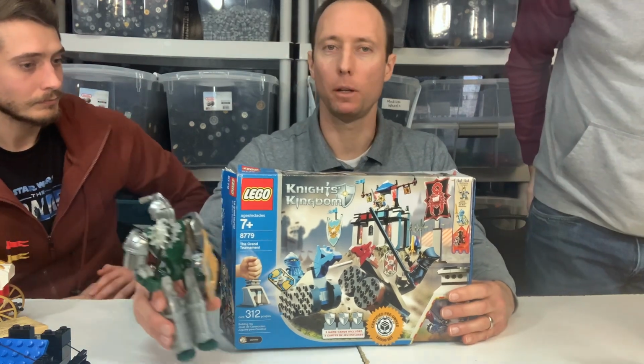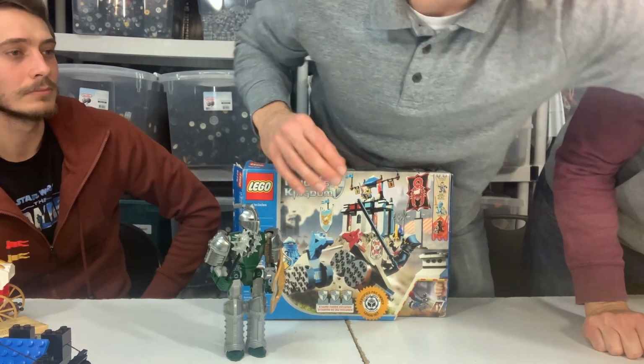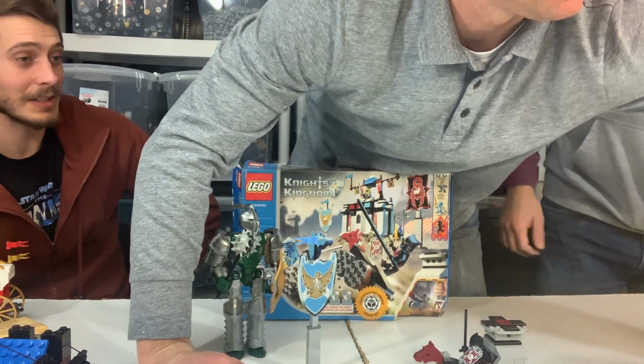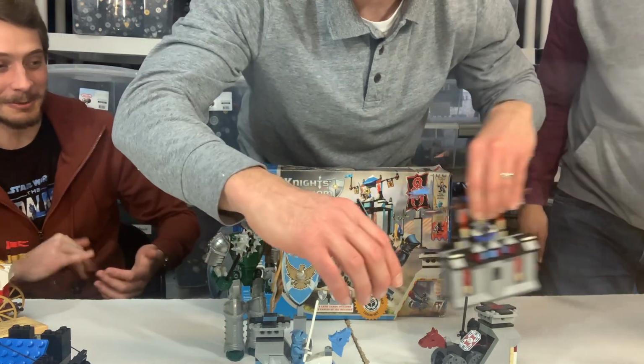So Lego went with a different direction with these lighter blues and more gimmicky. A little bit, yes, for sure. They're often referred to as the Jelly Bean Knights by people who don't like them, because there were red ones, green ones, blue ones, black ones.